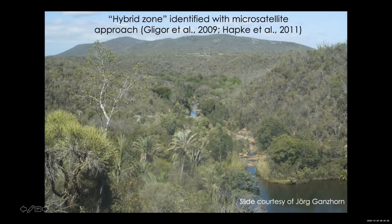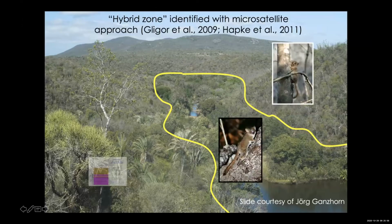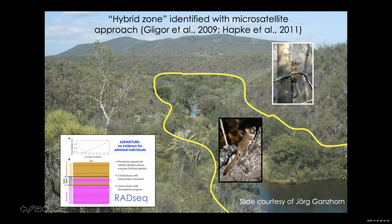Now, if you look at this photograph, it looks pretty homogeneous, but if you look very closely, you'll see that near this little stream, it's more of a gallery forest type of habitat, and it's much drier away from the stream. What my colleague, Jörg Ganzhorn, who's been working there for many years, says is that you only see Griseorufus, which is a dry specialist in the dry forest, and Murinus, which is more of a generalist in the gallery forest. They thought they were seeing hybrids between these 2 species.